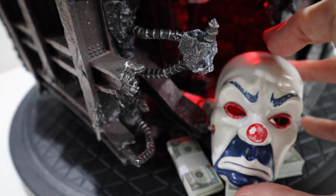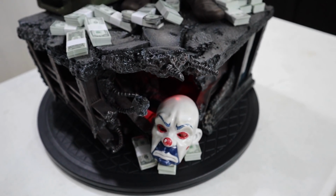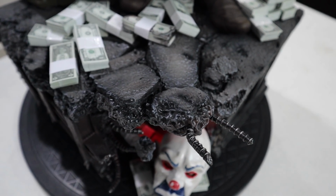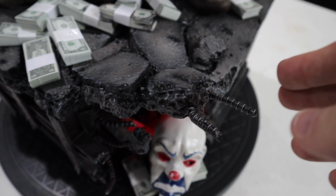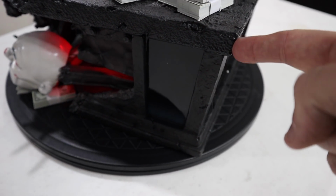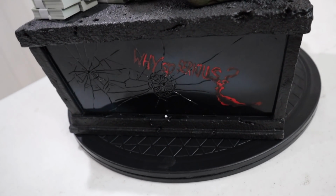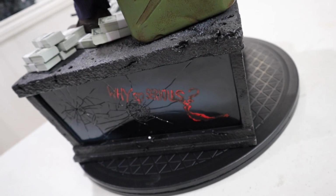But I think a lot of people are putting the mask, again, that was a store exclusive, really, really cool. So obviously, again, you have the great pieces of concrete that are broken. Then over here, it's really kind of neat. You have this shiny glass inside, and then on the back side, you have that same glass effect with the Why So Serious and the cracked glass.